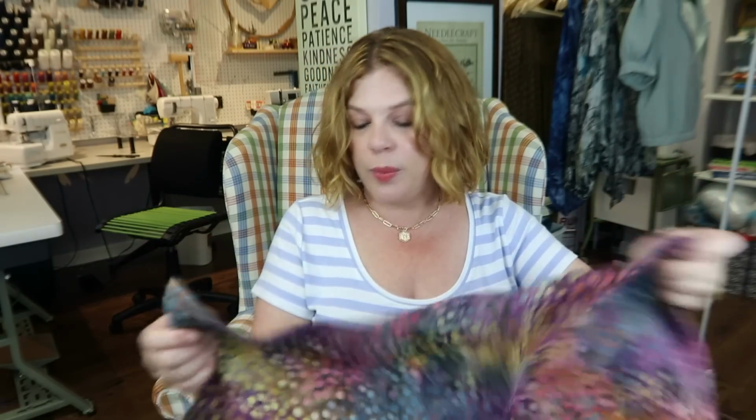And I would call this a lighter weight linen. Let's see, what does she call this? Their Batik linen, 100% linen, 4.8 ounces per yard. Light to medium weight, breathable, airy, soft to the touch. Good for jackets, tops, skirts, dresses, pants, tablecloths, napkins, and other home decorating items.